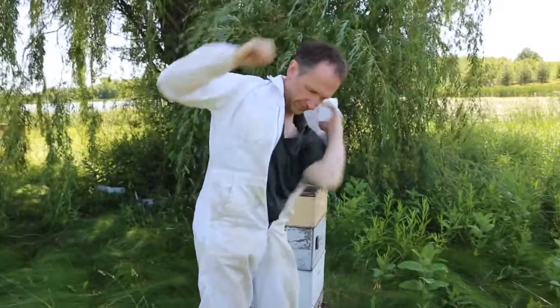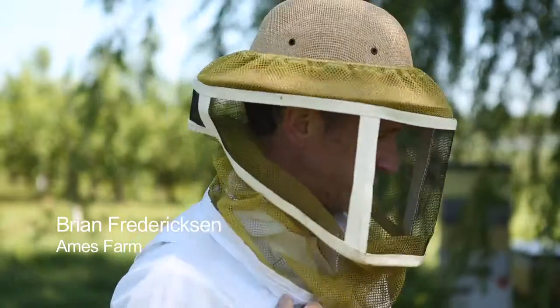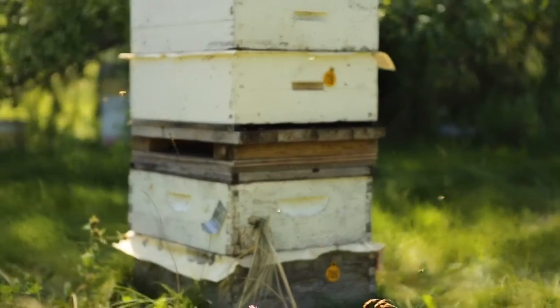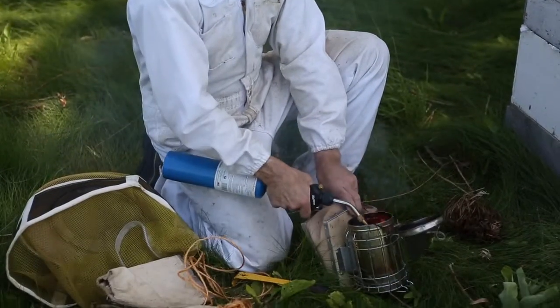I bought this orchard in 1994 and beehives came with it. I just started noticing that the honey tasted different and looked different at different times of the year. And I didn't really know any more than the average person off the street about bees and honey.